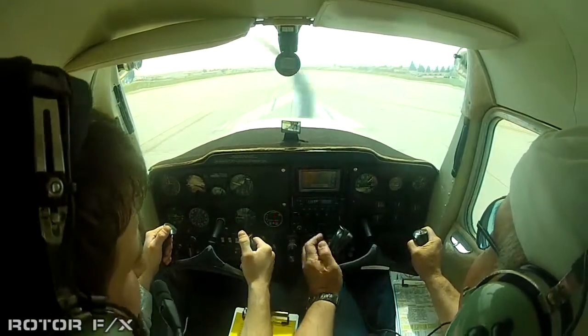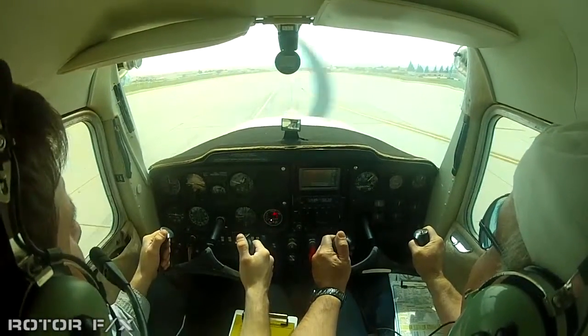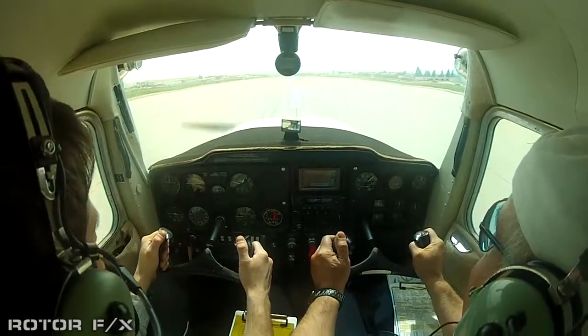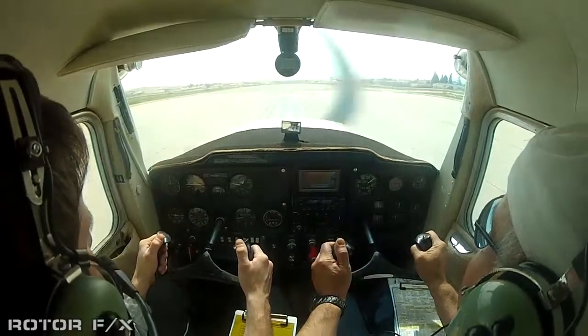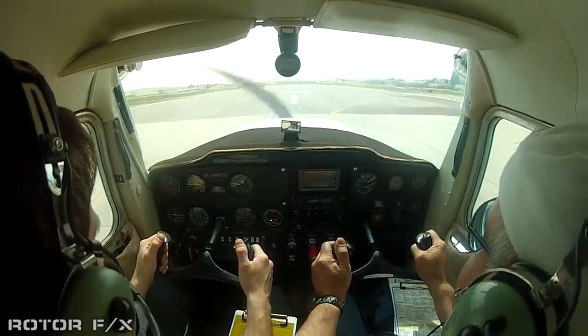Now, here we roll. Keep the nose a little up like this, and I'm going to steer. Just not too much, just like this. And let airspeed develop. Hold it down. If it chatters, lift it up like this. There we go.